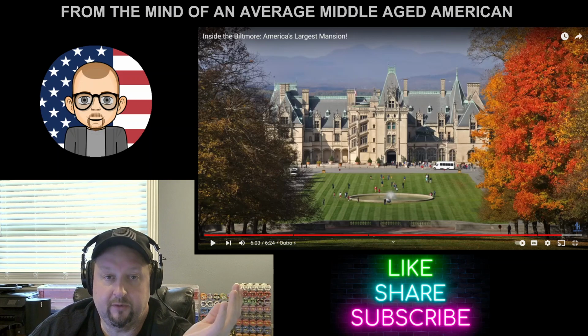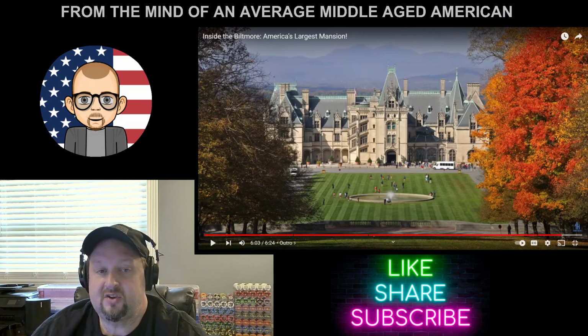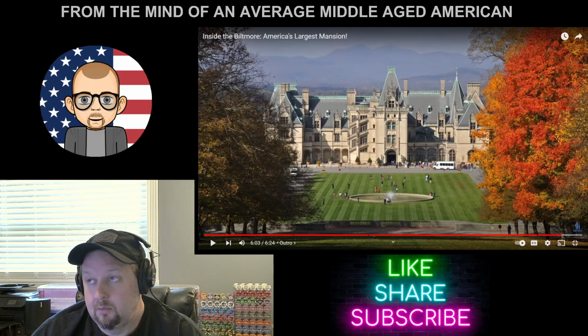You're in the 1800s, in a 175,000 square foot house. The average house in the UK is 1,000 square feet. The average house in America is a little over 2,000 square feet. This is 175,000 square feet. It's insane.